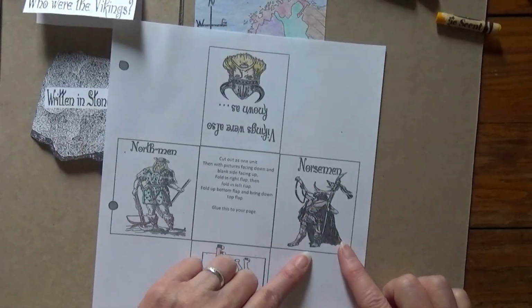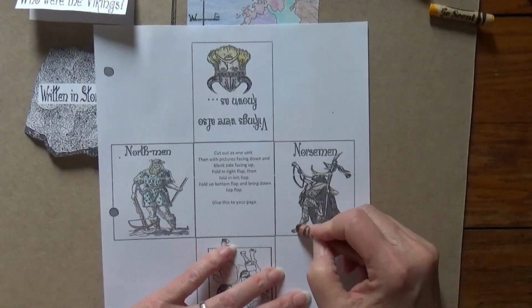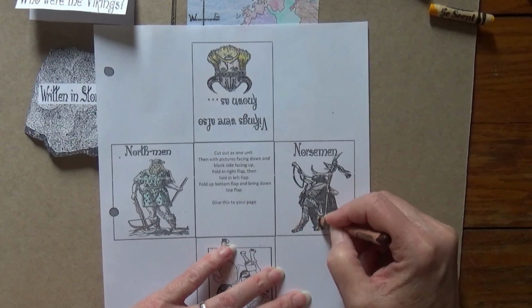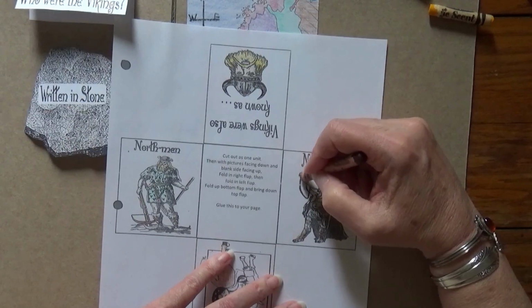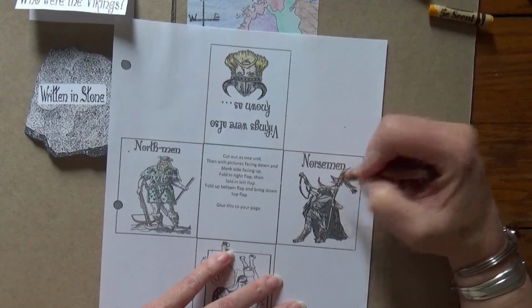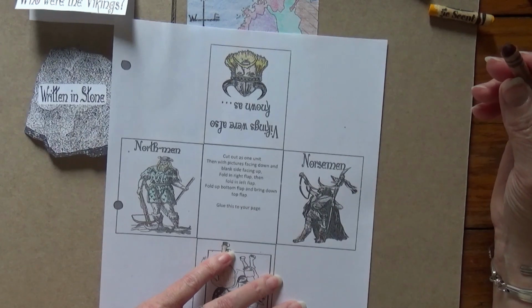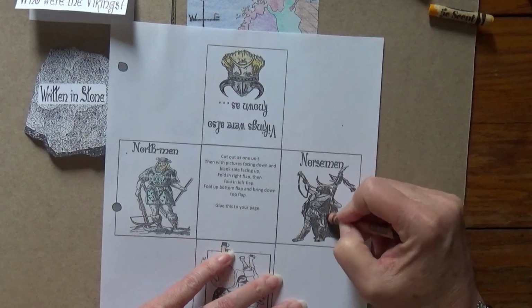Now this guy's really dark, so I think I'm just going to color maybe his boot. Oops, got a little bit messy there. Color his boots in, maybe this horn brown, and perhaps the horns on his helmet brown also. Just add a little bit of color to make it kind of pop.